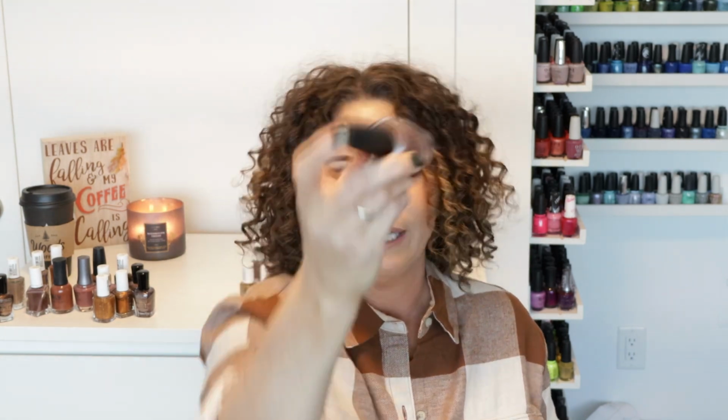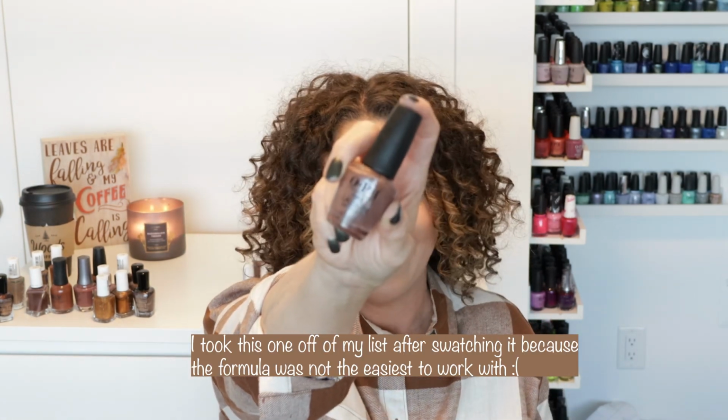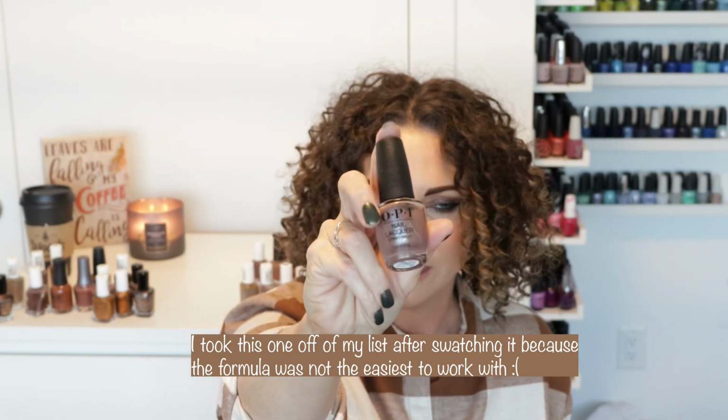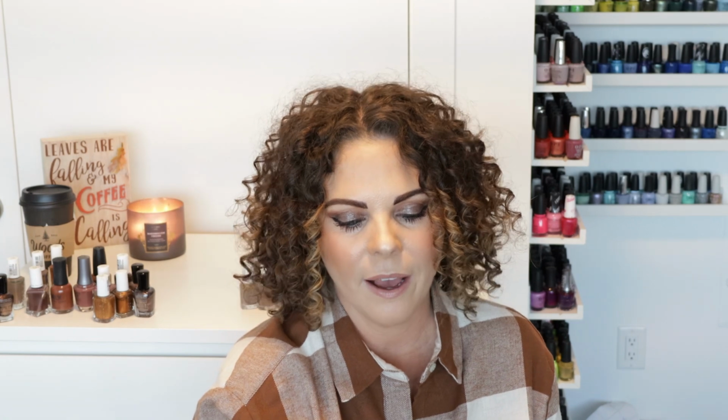Okay, just a few more shimmers. So this is OPI Gingerbread Man Can. Yeah, Gingerbread Man Can. And this is more of a cool toned brown. This actually came out in a holiday collection a few years back. And this is just such a pretty cool toned brown with a silver shimmer. It's a fun polish, and it's pretty unique to my collection.